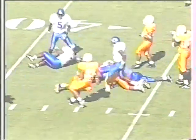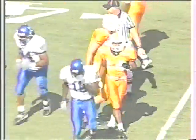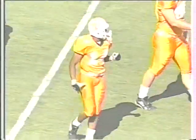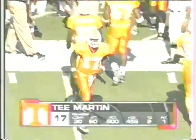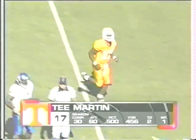Cedric takes it at the 6. 15. Got a little lane. Still going. 30, 35, 36-yard line for Cedric Wilson. Rashad Bailey made the stop from the special team. He's a fullback.